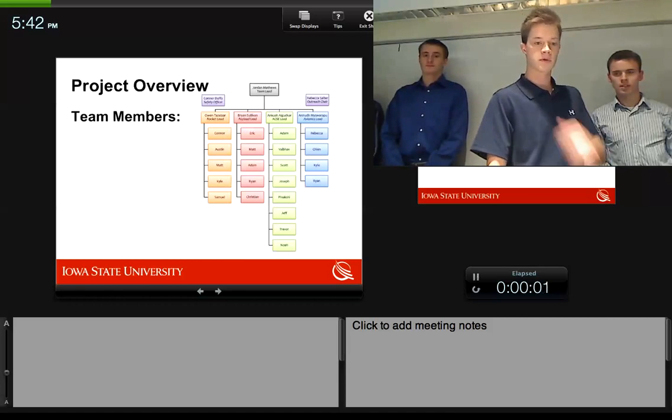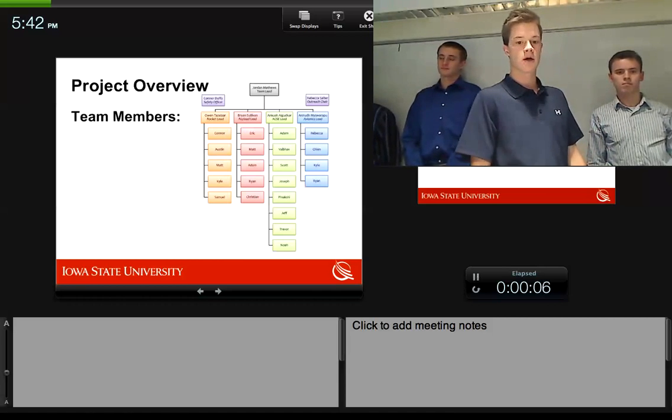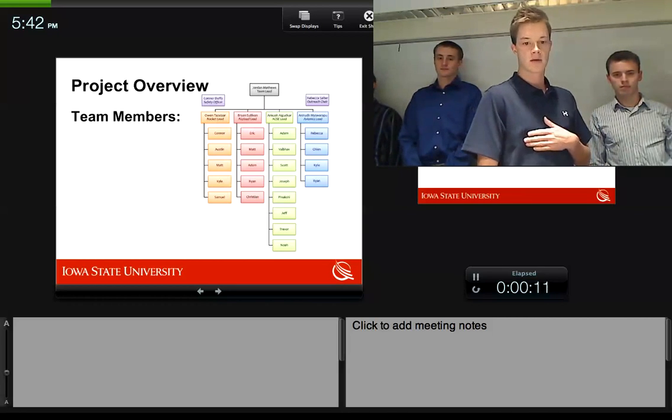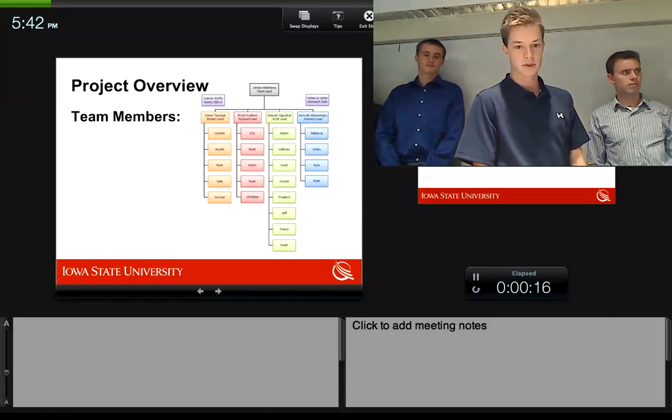So this is an overview of all the team members and the team structure that we've laid out. You can see there's 4 sub-teams: the rocket team, payload, AGSE, and avionics. Of course, team lead is myself, and then there's Rebecca there, which is the outreach chair, and then Connor Duffy is the safety officer.